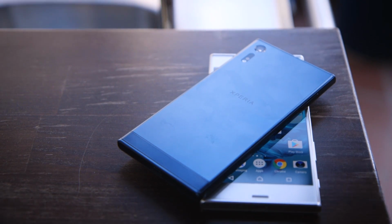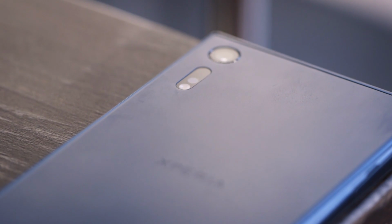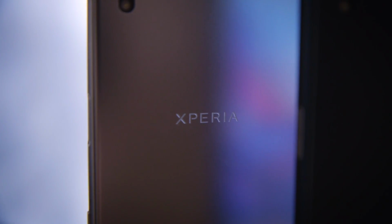Apart from that, you have the metal back design, which Sony introduced at MWC, and it's its feature for the Xperia X series. But besides them, this is really quite a regular Android flagship smartphone. Sony's differentiation here is design and the camera.